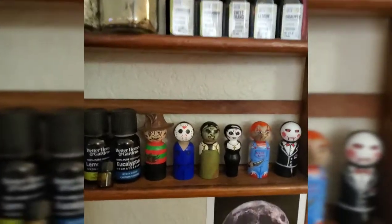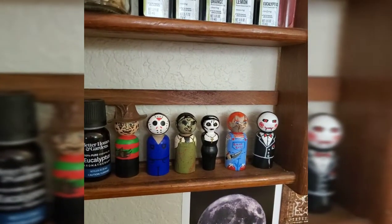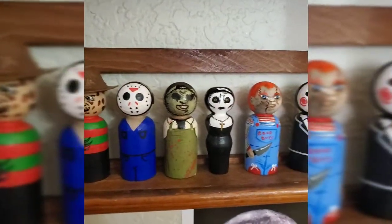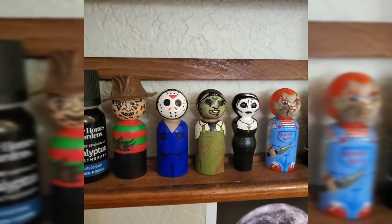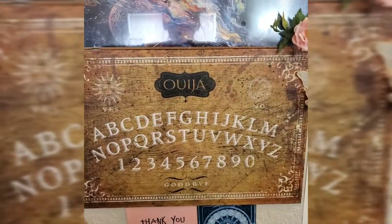These are painted by my friend Jamie Suko, and you can find her on Instagram. She's J-M-E Bones, and she custom painted these little horror peg dolls. And I'm obsessed with them and still gonna plan to get more. My peg guys, we have my new Ouija board my aunt actually bought me, so, okay.